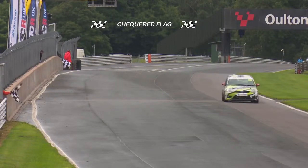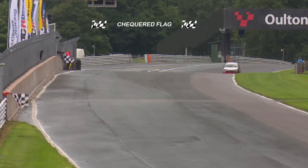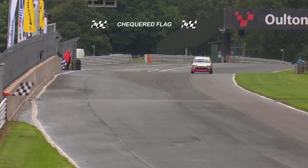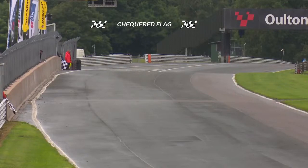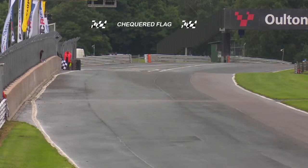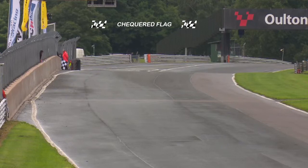There goes Adam Bissell. Brilliant looking car for Adam Bissell. Good to see him in the mix. And Michael Rudge, it's his debut in the championship. Good to see him on the grid. He was able to get to the finish in both races, and that's the key thing. Everyone's got to start somewhere, and he managed to make it happen.